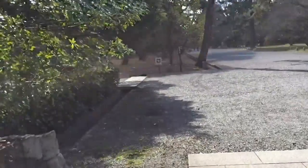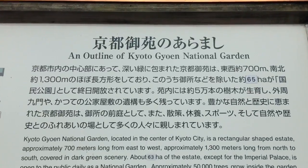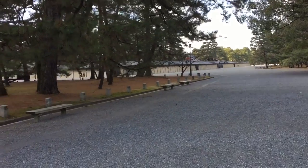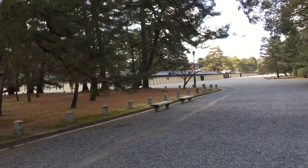And if you walk about 5 minutes from the train station and the Turtle Expressway, you'll find the Imperial Park. If you want the proper name, it's the Kyoto Gyoen National Garden. This park is where the Imperial family lived for over 1,000 years.